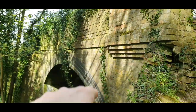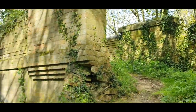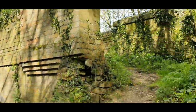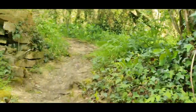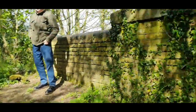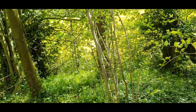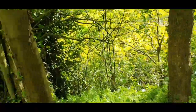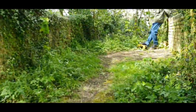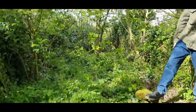Considering it's just a tiny track, it's not even a road, look at the effort they've gone to make this bridge look pretty. It's a track. It's not even anything, is it? Oh my god, it's in the middle. Originally, there's some fence there. So this was basically built for the farmer, isn't it? Yeah. It's a farm access bridge. Look at this. Wow.